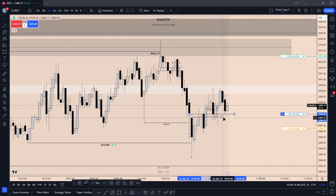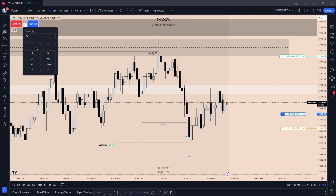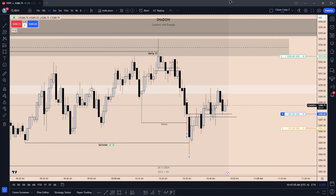At this point, we're just trusting that the volume imbalance holds us again. If not, we're out. Dollar has created a bullish breaker. Not ideal. Oh yeah, dollar is ripping. It's going to close too, but we don't need to. We've already secured or cut the risk, so.